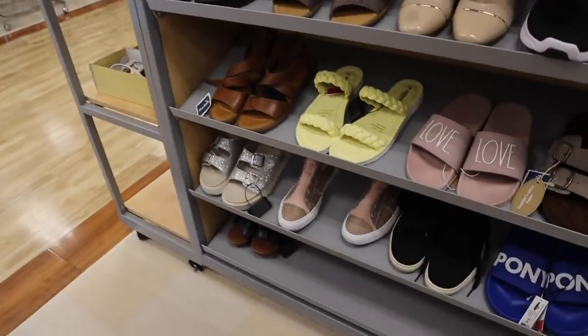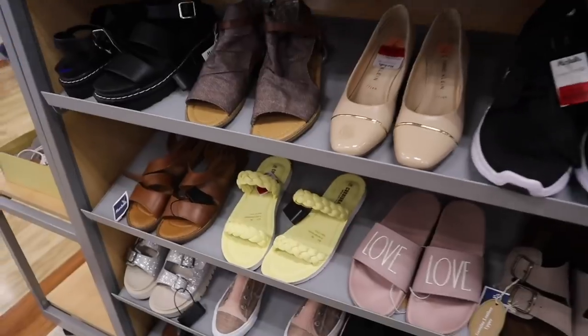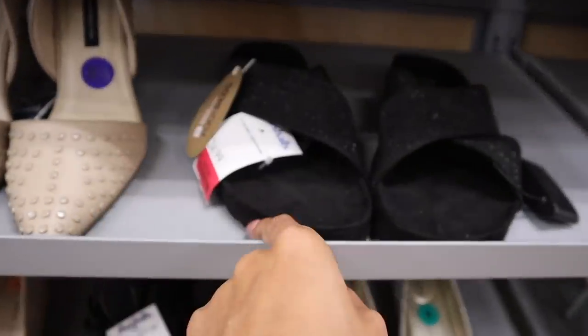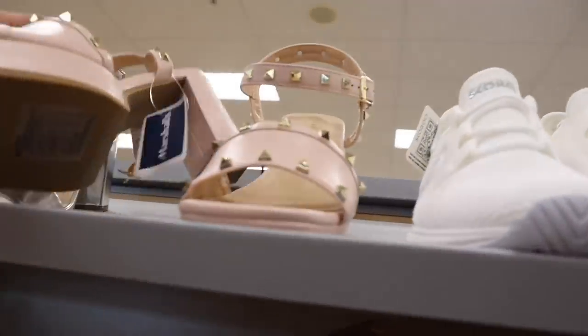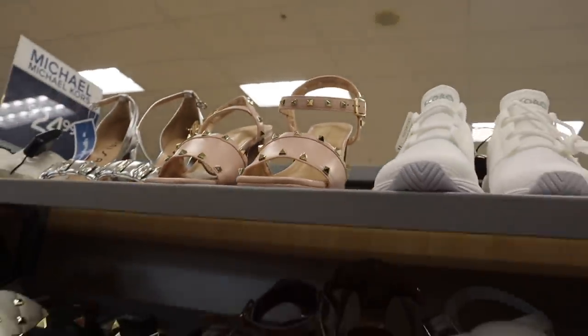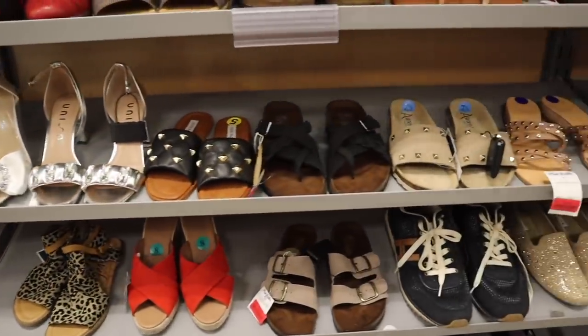And here's the other side, you guys. So these yellow braided ones are definitely new for $16. That is so cute. And look at these bling ones for $20, originally $25. I love the pink Rampage ones. So beautiful, priced at $20. If they had my size, those would definitely be coming home with me. I can't get over that shade of pink, right?